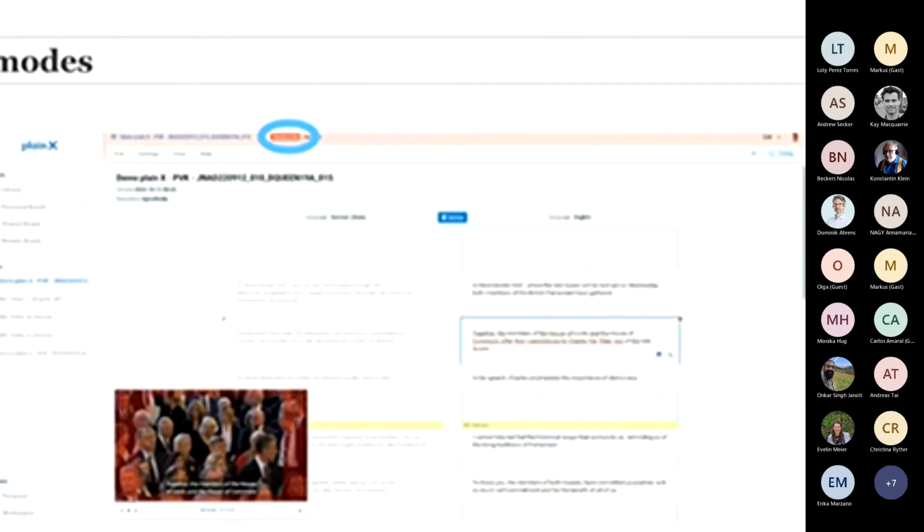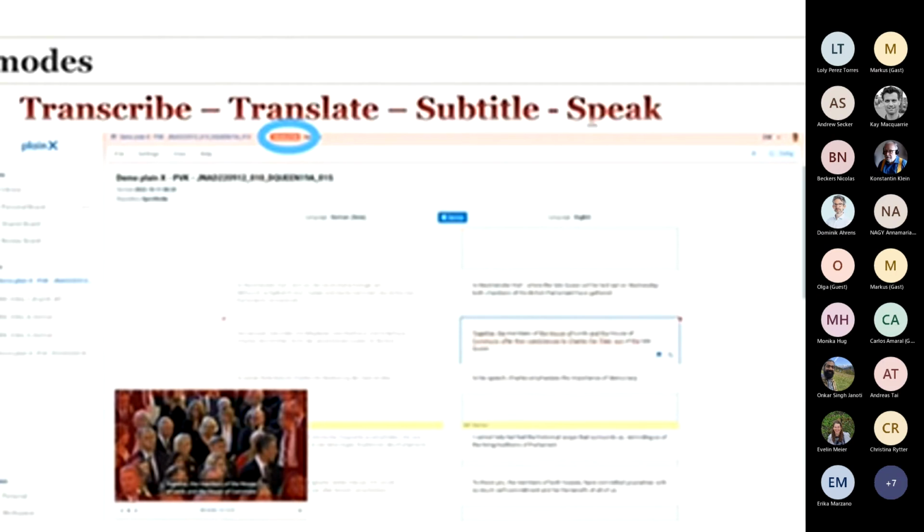Then going back into the PlayNext platform. This is not an online demo. I'm just showing you some screenshots. Those that would like to try it out this afternoon, if they're at Deutsche Welle, can come and play around with the tool. So basically, we have 4 modes. We have transcription, translation, subtitling, and speaking, or voiceover, if you like. And we can do all those.